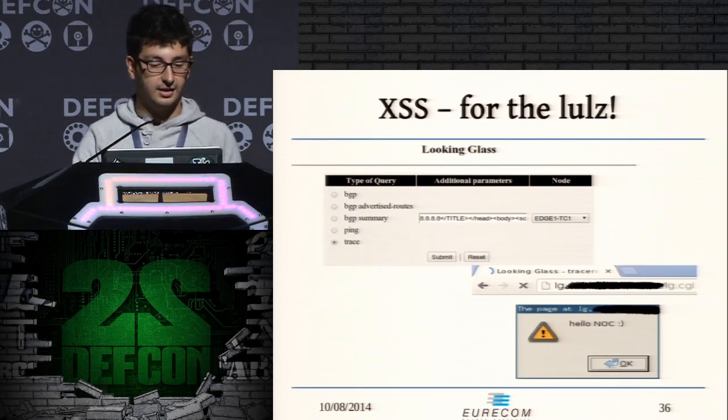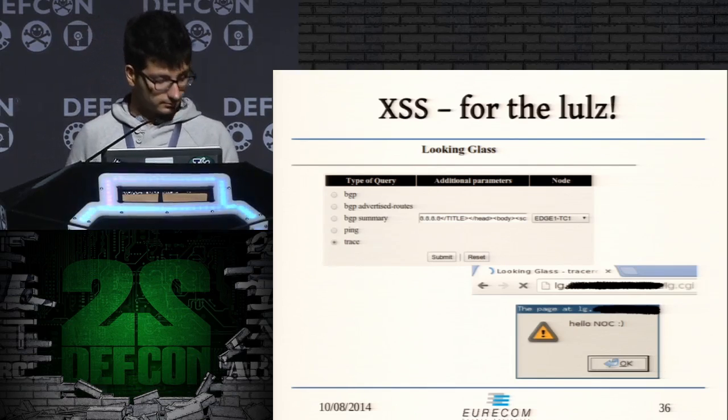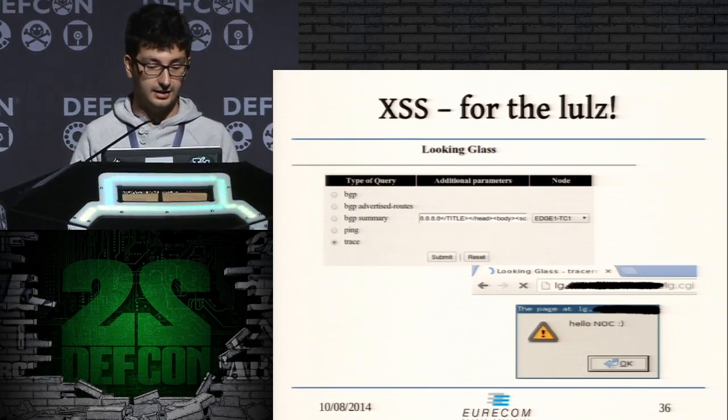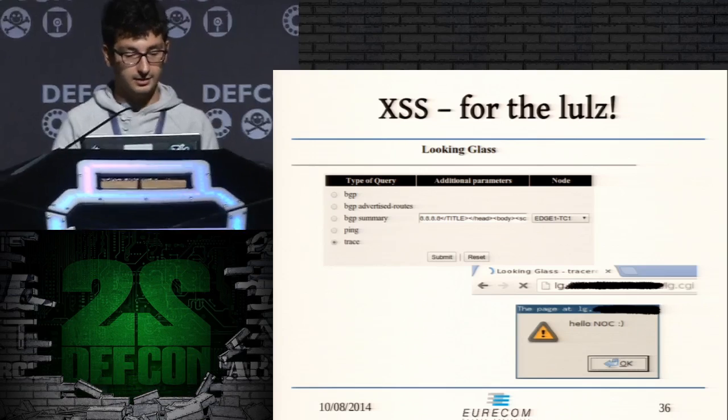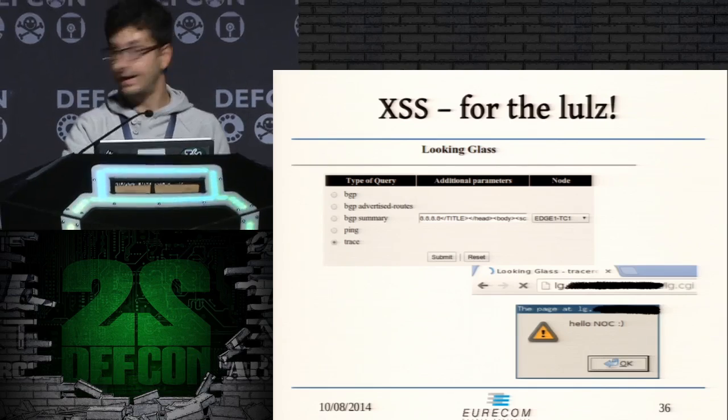Okay, as you can see here, we have the looking glass interface. In the command, basically here we can see the addr parameter that we have, of course. For example, we are trying to trace.